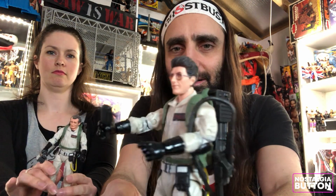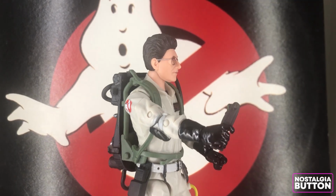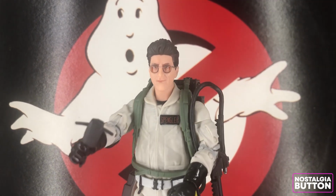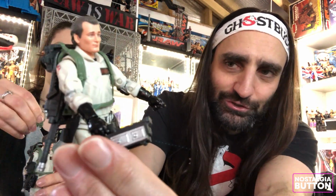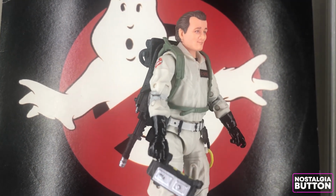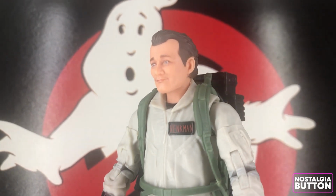Closing their eyes? Okay, here's Egon Spangler there. Comes with his PKE meter. Great likeness there of Egon and the proton pack. Moving right along, we've got Peter. Peter comes with the ghost trap, as well as obviously the proton pack as well. Fantastic likeness there of Bill Murray, aka Peter Venkman.